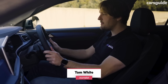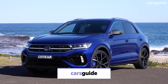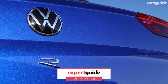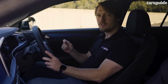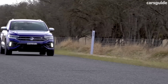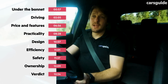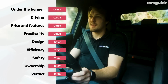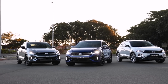This car is a piece of micro-segment genius. Not only is it a small SUV, which Australians can't get enough of, but it's also a full-fat R, costing around $6,000 less than the equivalent Golf. What's the catch? Well, we're going to find out. And we're also going to let you know how it compares to its only real main rival, the Kona N. And we're going to let you in on all the details about its pricing and its specs, so stay tuned for that.